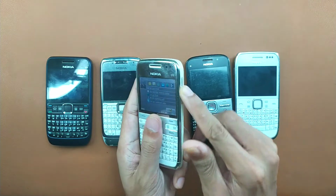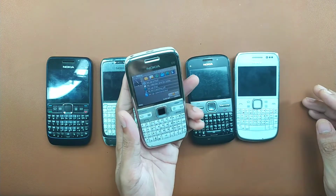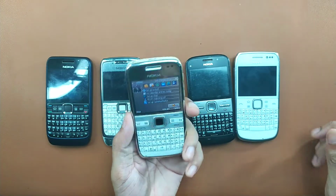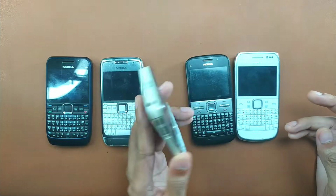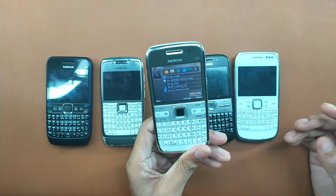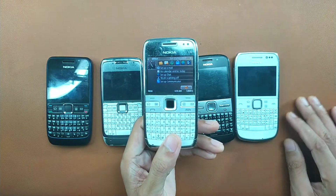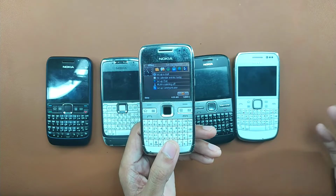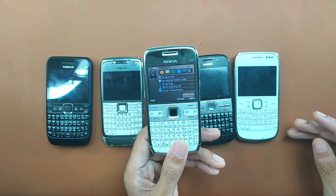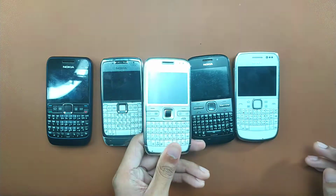It also has keys for volume up and down, and for controlling the music. So this will be a perfect choice for listening to music, and also for a backup device. And these devices can hold power for a very long time. If you charge one time, maybe you will forget to charge it for 3 or 4 days. It will run anyway, because you're not going to use these devices much. That's only for phone calls and texting. So for that, it will last very long.